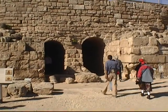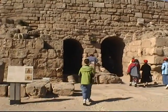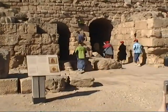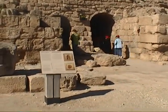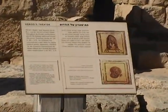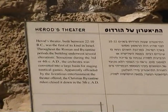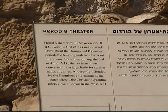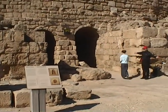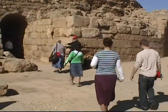Here's the entrance to Herod's Theater. We're going to go inside and Dad's going to read us some of the scriptures. And I'll walk you over closer. You can see the little pedestal here that they have describing Herod's Theater. And so we're going to head on in here, get you a better picture of it. There's Dad. He's showing the way.